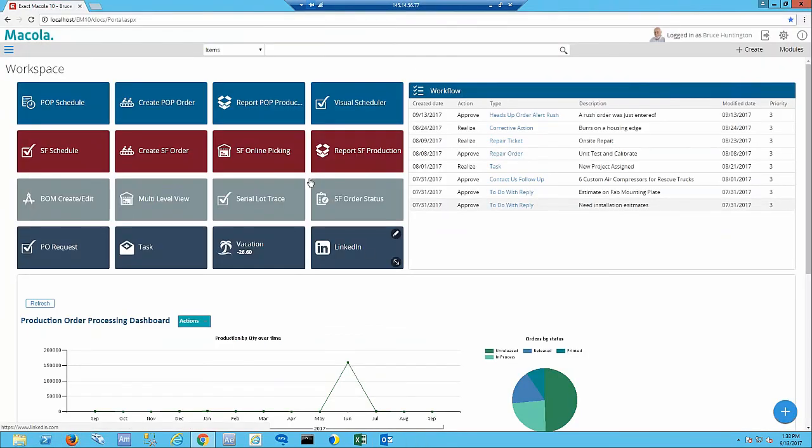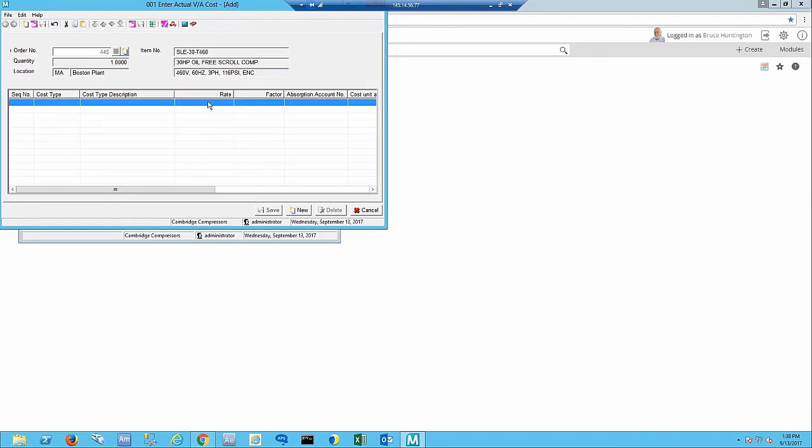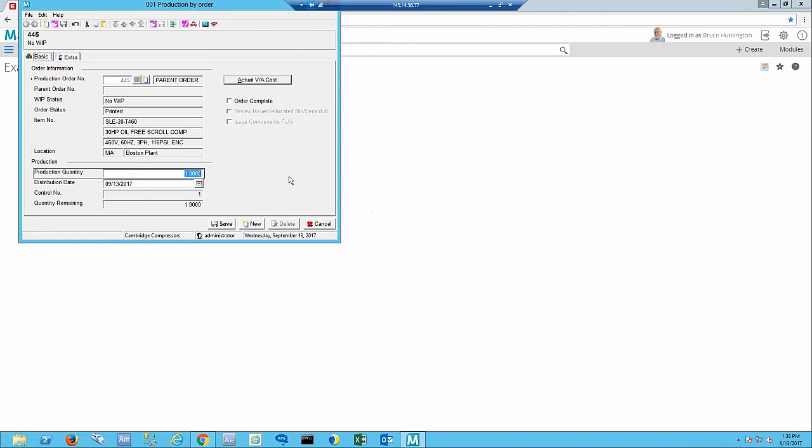Now that product was put together, and we could end up reporting production on this. So I'm going to go into a module to report that production. We're dealing with production order number 445. And instead of just saying it's complete, I'm going to throw some value-added costs in on here. I could have this built into the bill of material, but it did take me some time to assemble this. So we're going to go and grab some assembly time in here. Let's see if it'll let me do this. So I just sidestepped a button.